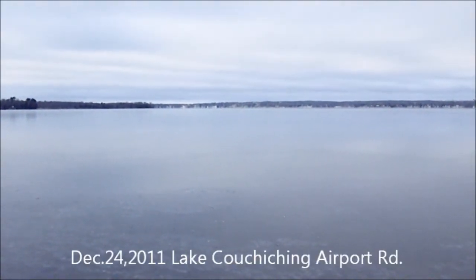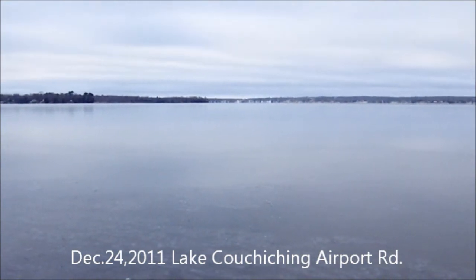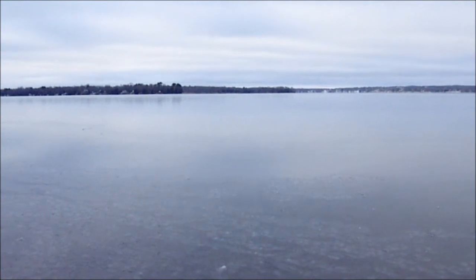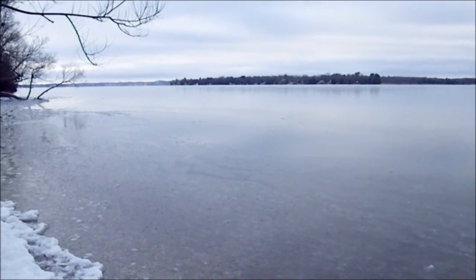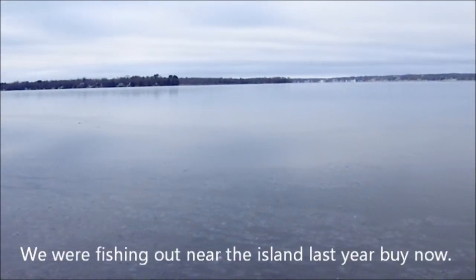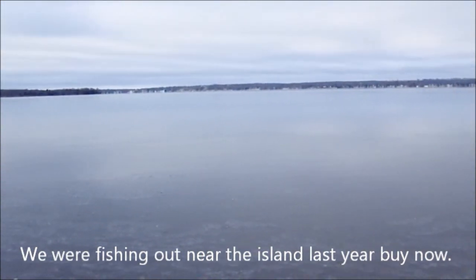This is another Lake Simcoe message board exclusive ice report on December the 24th, and I'm at the end of Airport Road, and as you can see, it's frozen right across to the island, pretty well as far as you can see now on Couchiching.